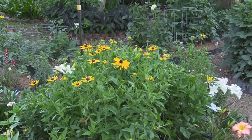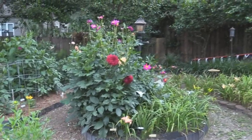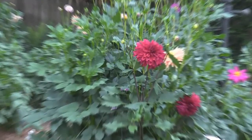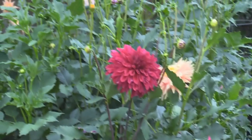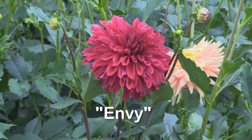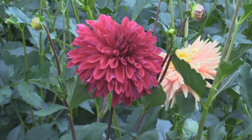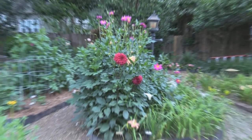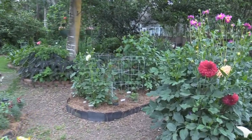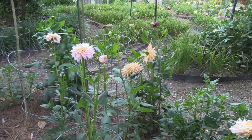Gloriosa daisies here. I talked about the dahlias earlier. Take a look here. Look at these dahlias. This maroon-colored dahlia, that one there is called Envy. And you can see why. It is the size of a dinner plate, hence it's called a dinner plate type dahlia. And I have other dahlias beginning to bloom as well. You can see them over the garden. And more giant to middle-sized dahlias here.